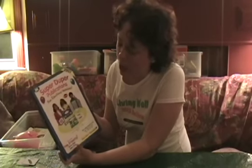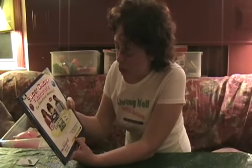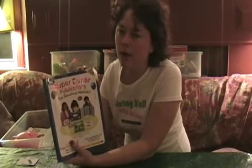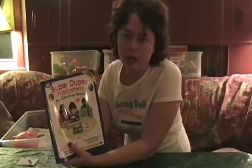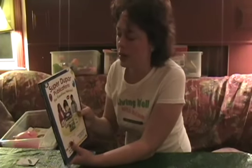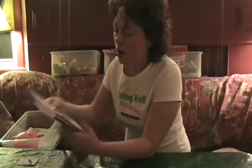So anyway, back to Super Duper. I love them because they give you free shipping, and I think the prices are really reasonable. And again, this is a catalog that's full of tips. You go to superduperinc.com, that's INC.com, and they also have some printable information sheets that I think are really helpful and have helped me learn more about my son's autism. So that's it for organizational boxes.